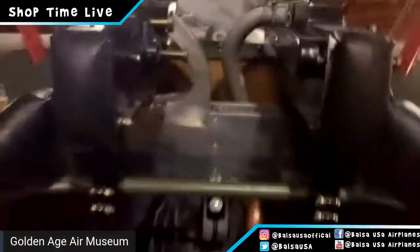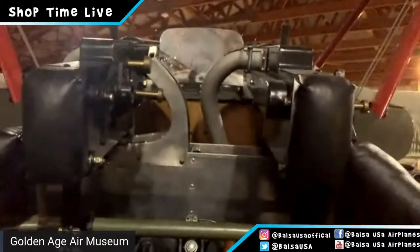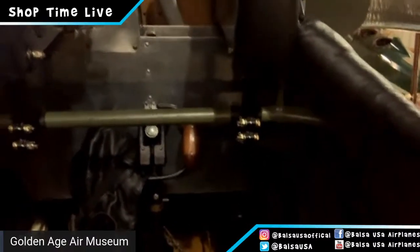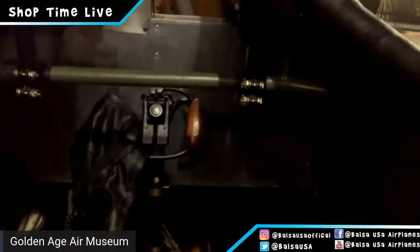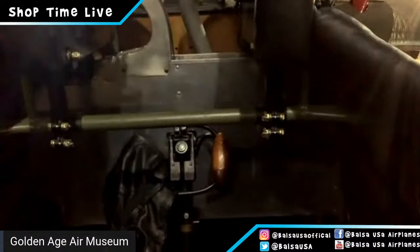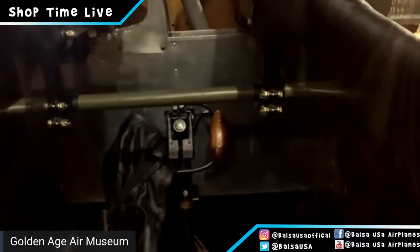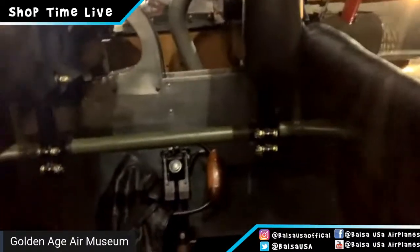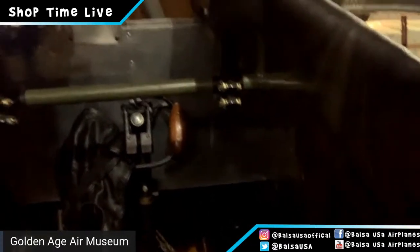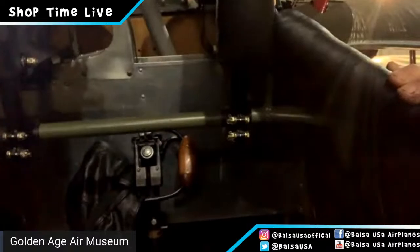So you can see in the cockpit now. There's the ammunition box, and there's the control stick. There's your blip switch in the middle of the control stick. Everybody see that? Yes, sir. And the two black levers below the blip switch are the machine gun levers. So you can fire one at a time, or in the front of it, which is covered by the helmet there, there's a lever you could pull to fire both machine guns at the same time.